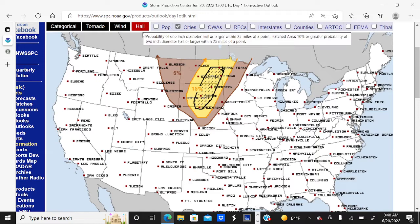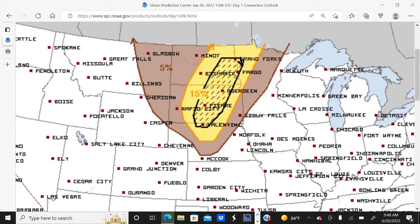And finally, looking at the hail, we have a 15% chance of quarter-size hail or larger within 25 miles of a location in the yellow shaded area, extending from Nebraska through the Canadian border, and a 5% chance in the brown area. And once again, we have the chance to see some very large 2-inch in diameter, hen egg sized hail or larger within 25 miles of a location if you live in the hatched area extending from Valentine, Nebraska to Grand Forks, North Dakota. So make sure you're ready for some very large hail if you live in this hatched area today.